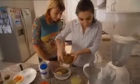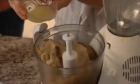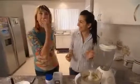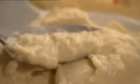I'm just gonna pour it in there. Get some tahini on it. And some lemon. And some salt. And garlic. Look at it. Now you can taste. Oh, I can taste. And you tell me. Okay. Good. It is. It's creamy, smoky. Yeah. Yum.